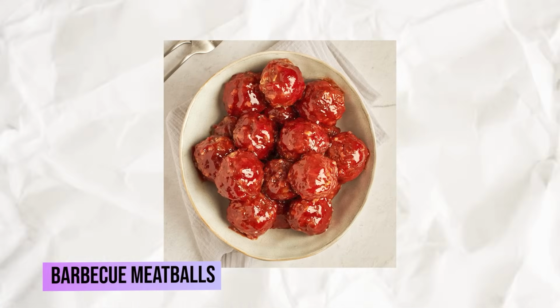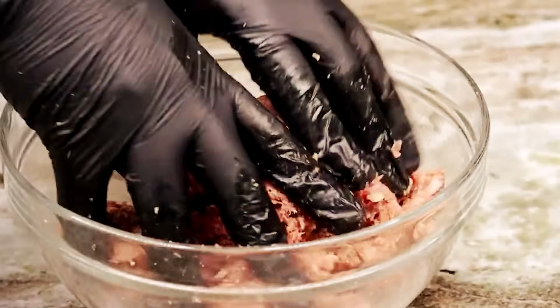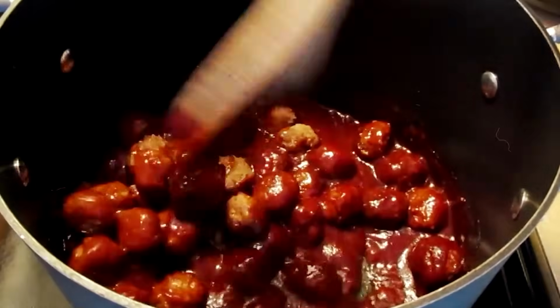Barbecue meatballs were small, flavorful morsels coated in tangy barbecue sauce that made them a popular choice for 1950s church gatherings. These meatballs were typically made from ground beef or pork mixed with breadcrumbs, eggs, and seasonings, then baked or fried before being simmered or tossed in barbecue sauce.